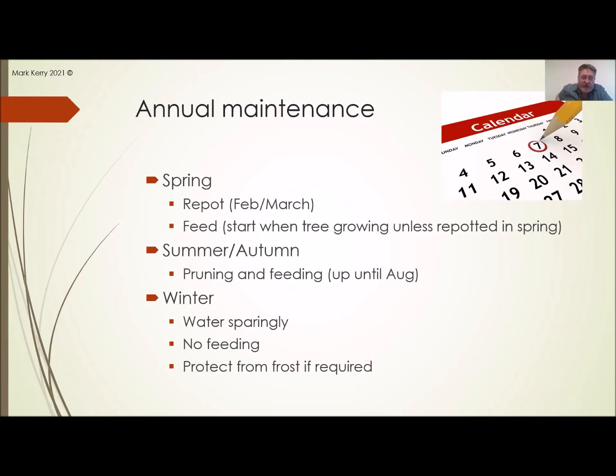Summer and autumn, you want to carry on feeding and pruning. You want to do that up until probably around about August is the latest. The reason being, first of all, if you're using an organic fertilizer, you've got to realize that it keeps going for probably a couple of months. So you may want to actually remove that at that point, or just stop in July giving any more feed.